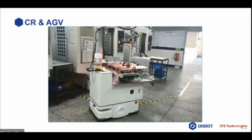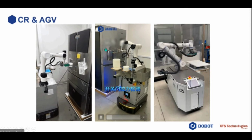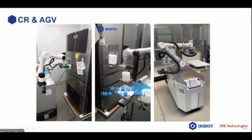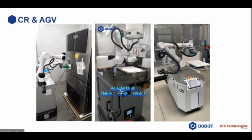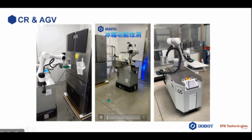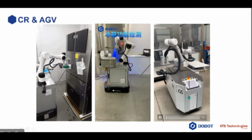Then another three more examples of robotic arm on AGV. These two cases are here. Basically, it's a testing process. When robots are employed, the inspection will not be missed out. We can just lift the whole set, the robotic arm and the AGV, in the quality inspection room and run by itself. And this one is a robotic arm on AGV for sending.